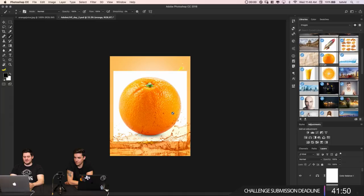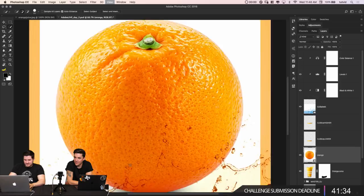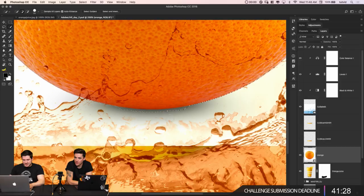So I'm gonna collapse my adjustments here. I'm on the orange layer. I'm once again gonna use Select Subject and it's gonna work, I mean, darn near flawlessly for an image like this. And as I say that, it doesn't work quite as well as it did when I was testing it because we got a little something down there. So what I'm gonna do is grab my lasso tool and cut away, just like that. There we go, that's close enough.